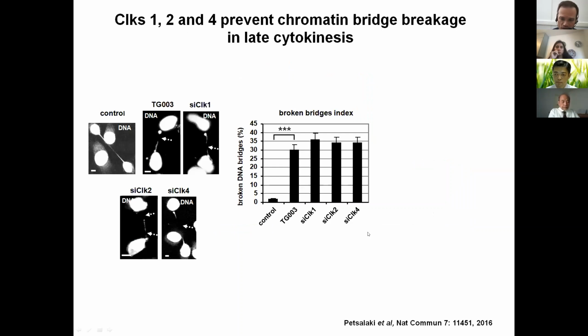To investigate this, we measured the percentage of broken DNA bridges in cells depleted for CLK1, CLK2, or CLK4, or cells treated with a CLK inhibitor, TG003. You can see that CLK-deficient cells have a high frequency of broken chromatin bridges compared with control cells. These are examples of broken chromatin bridges in CLK-deficient cells. The dotted arrow indicates broken bridges. And this is a control cell with an intact chromatin bridge. So CLK1, 2, and 4 prevent chromatin bridge breakage in late cytokinesis.